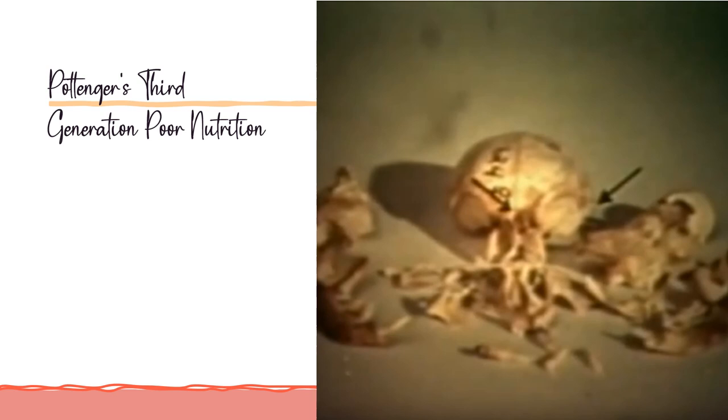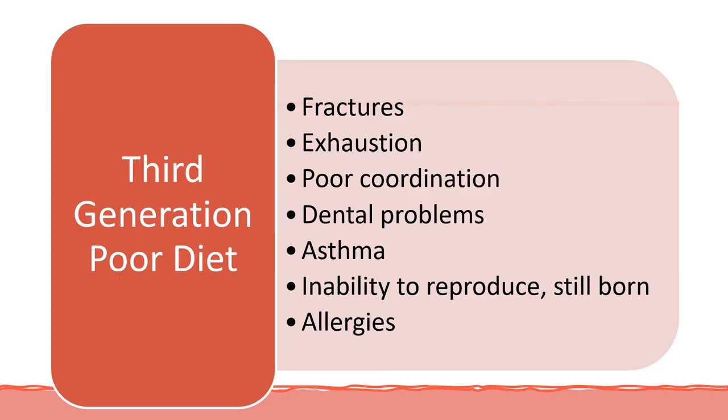The skulls were smaller. Poorly developed zygoma. Sinuses were poorly developed. Is it starting to sound familiar? Those in the third generation of the poor diet exhibited exhaustion and poor coordination. I can't tell you how many patients I have with poor coordination. They all had dental problems. This was the first time that asthma was described in cats on this diet.